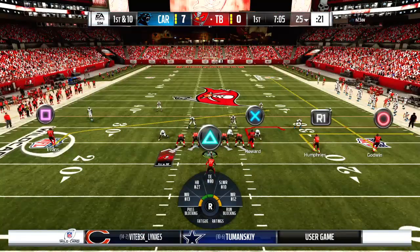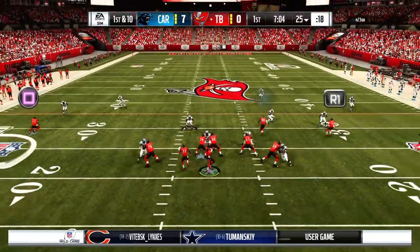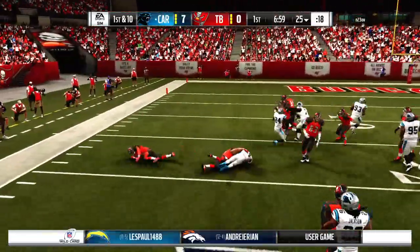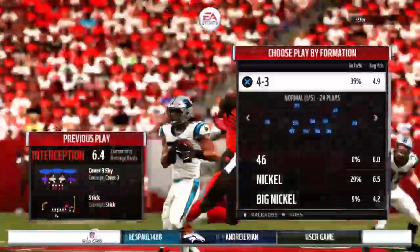Winston and the Bucs take over now, 1st and 10 at their 25-yard line. Jameis to throw it. He rifles one that's intercepted. It's Shaq Thompson here with a pick. And he is going to get this one back to the 20-yard line.